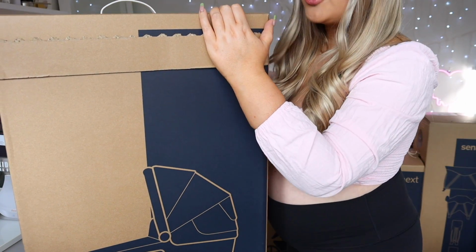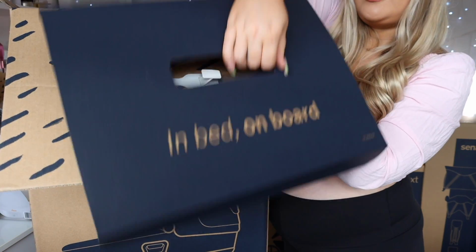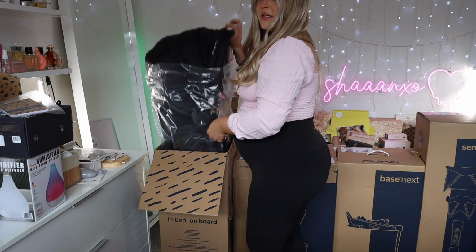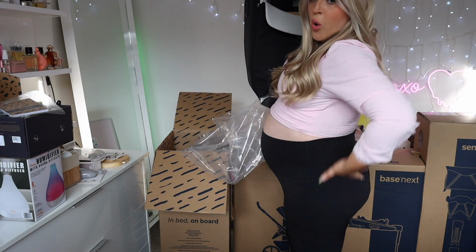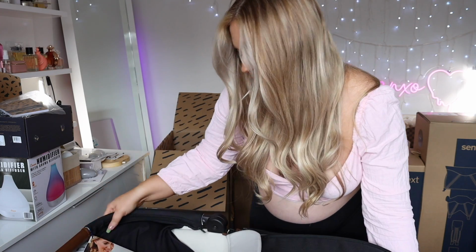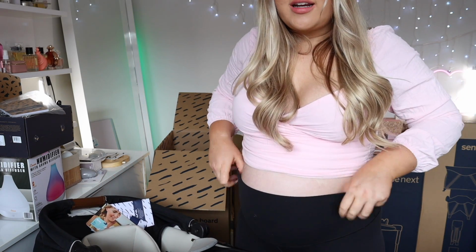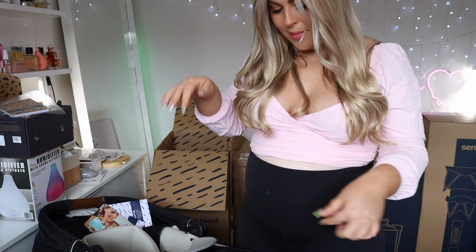Amazing. Oh my gosh, Hamish is going to be gutted that I'm opening this without him. He's so excited as well. In bed, on board. Oh my gosh, my gut is out. Oh shit. This looks so nice. So it comes with all the safety documents and everything set up. Oh my god, sorry about my big white belly. Like I said, this top doesn't fit. I should have fake tanned my stomach today, but I didn't think I'd be exposing myself like this.